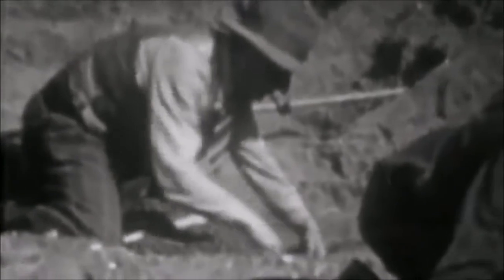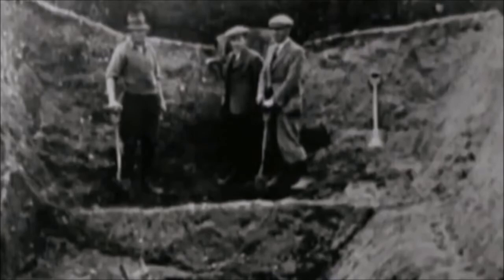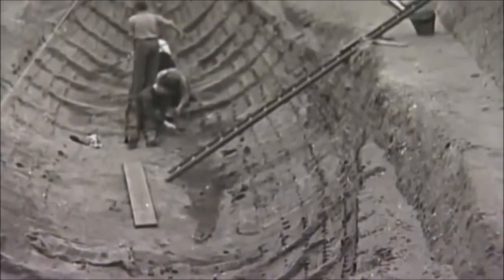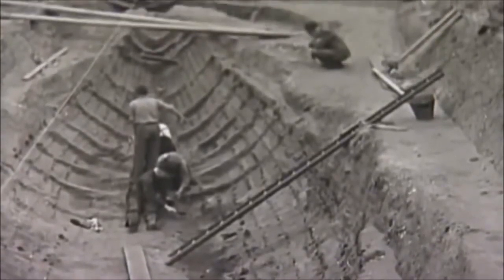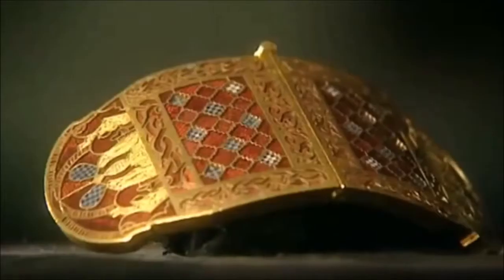Basil Brown had a real passion for investigating monuments. Assisted by Mrs. Pretty's gardener and gamekeeper, Brown carried out the delicate task of excavating the site. Just a few weeks of painstaking work on Mound 1 revealed the impression of a ship which had long since rotted away. The boat simply got bigger and bigger and bigger. This is as big as the Scandinavian ships, so he was very aware, I think, during the excavation of the ship, that he was into something very, very special.